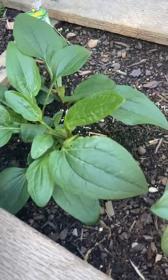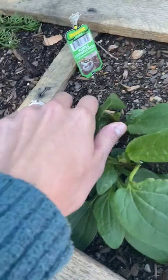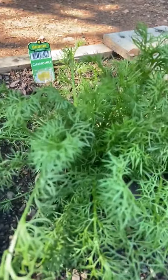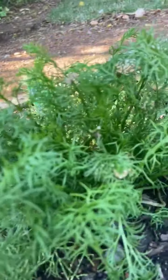So then I have my cone flowers, and these are gonna grow up to be really pretty flowers. So I'm really excited. They'll be like a purple. And then I also have my chamomile. So chamomile is really awesome. You can put it in tea, but my dog Hobson loves it. It's really good for his digestion, as well as the lavender.